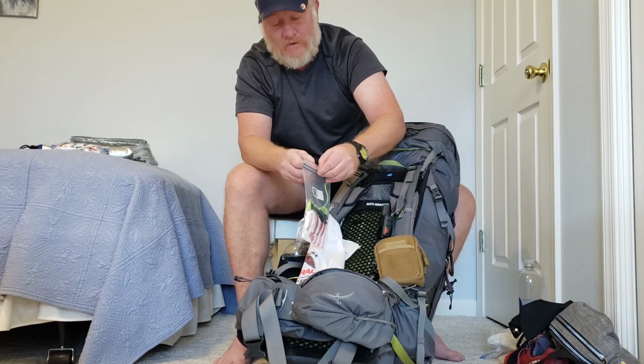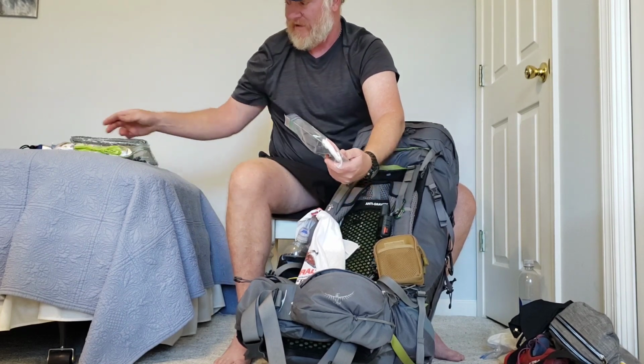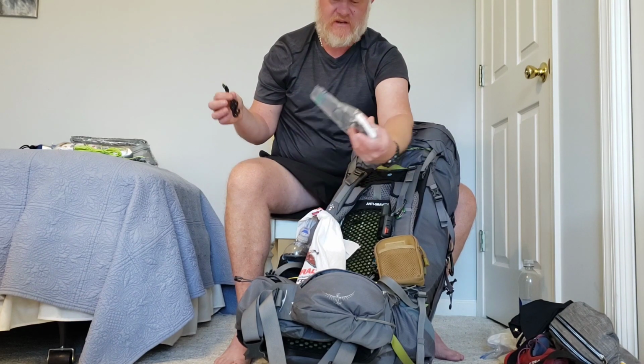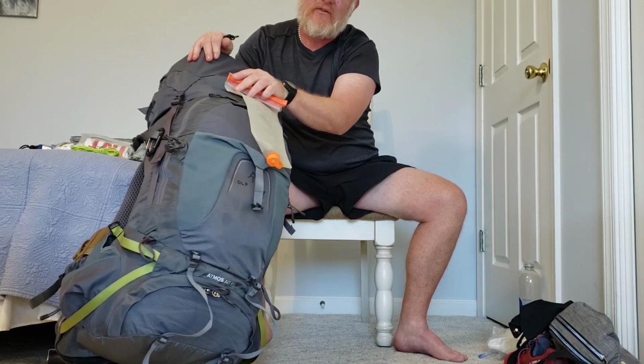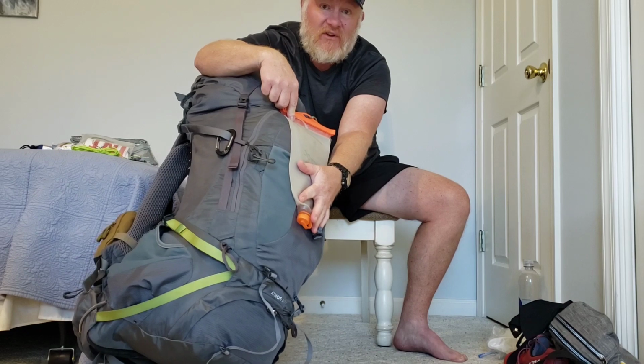And in here I just have a piece of cord that I use for my clothesline or for whatever else I might need to use it for. I have a little elastic shock cord with hooks on it, so if I want to carry my full sea-to-summit on the back, I've had problems with this just swaying around like crazy, so I'll just strap that down so it stays snug up against my pack.